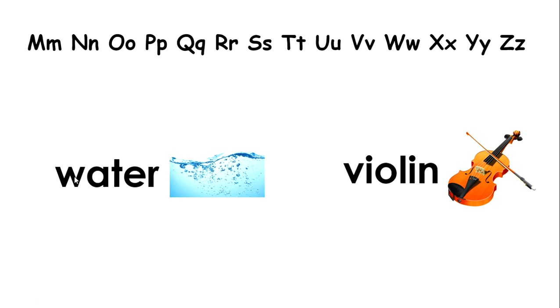And finally, let's look at these pair of words. We have water and we have violin. Now, what letter does water start with? Water begins with a letter W. And what letter does violin begin with? Violin begins with the letter V.